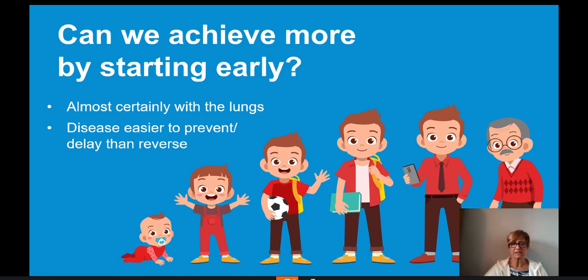I believe that we almost certainly can within the lungs. I think disease is likely to be easier to prevent or delay than to reverse. And certainly in terms of permanent bronchiectasis, no matter how good a modulator treatment is, I think it's unlikely that we'll turn the clock back on this. So do we have any evidence to support this?